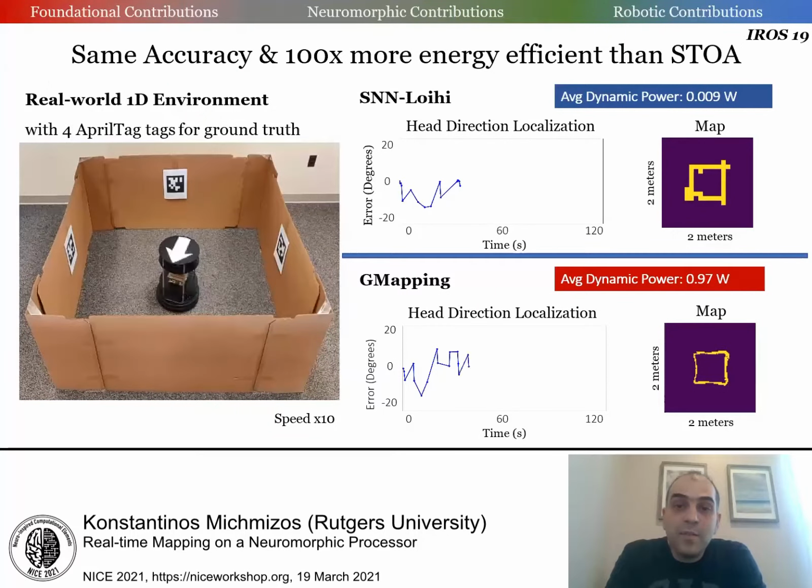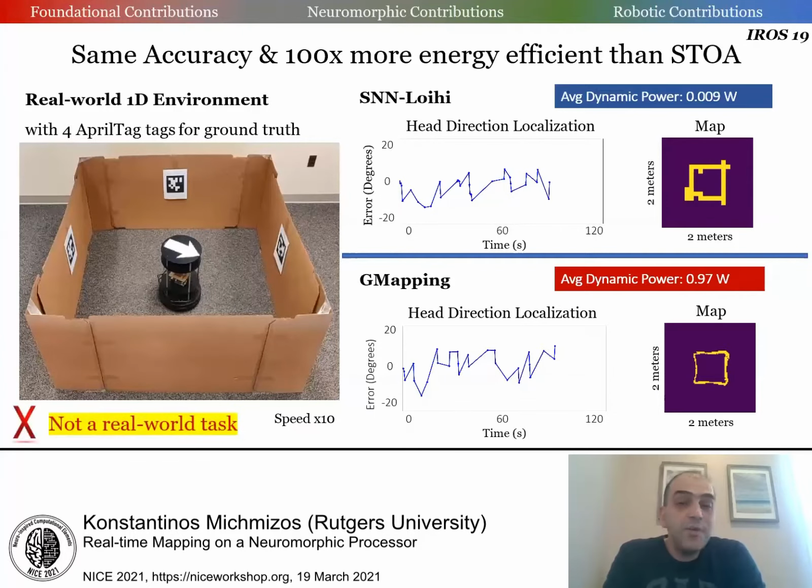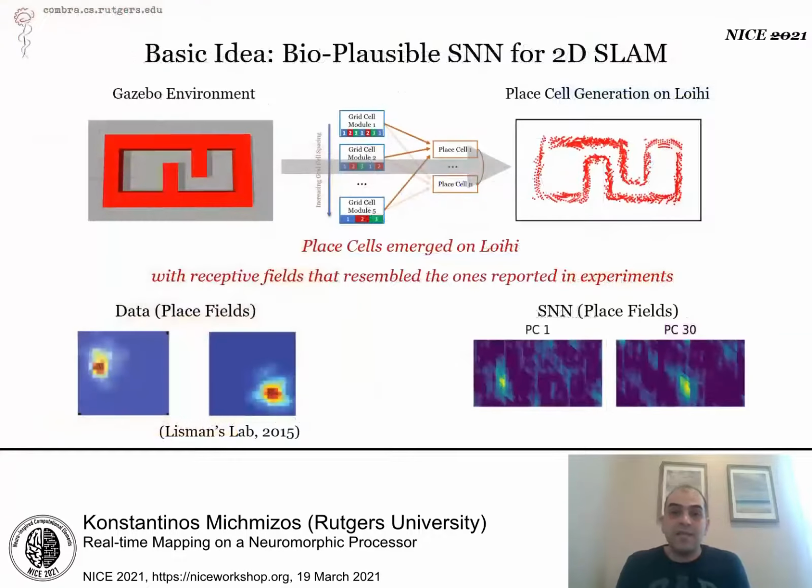We benchmark this approach. We compare it against G-mapping, a widely used SLAM method, and we found that it consumed 2 orders of magnitude less power than G-mapping, and this was perhaps one of the first benchmarkings for a neuromorphic real-time robotic controller. Now, the issue is that a robot turning around itself does not really have much meaning. That's why we're now extending this work to a 2D environment.